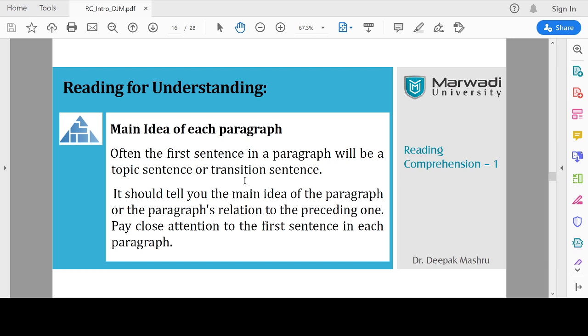So you find out how many cohesive devices are there, how many connecting words, how many linking words, how many conjunctions are there. Based on the conjunctions, you can figure out the different sentences, and based on that, you can look at the transition.